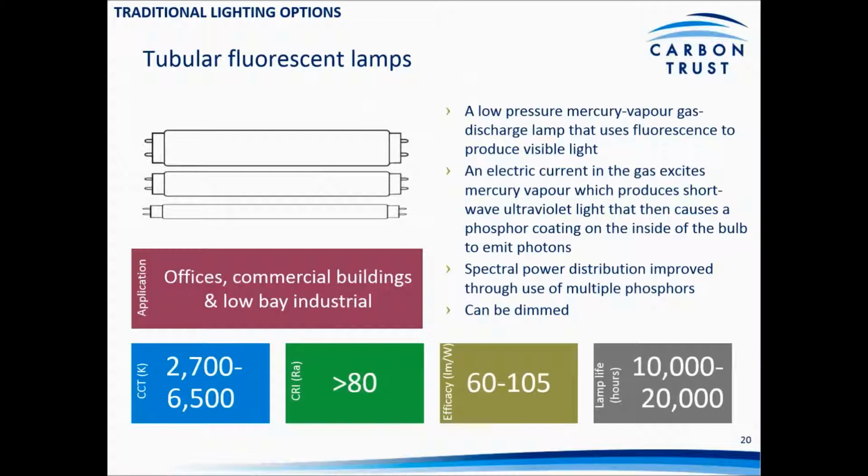And again, you'll be familiar with the fluorescent lamps that you get across many businesses. These come in typically T8 or T5, which defines the type of the fitting. The T8 is a larger, wider tube. The T5 is a thinner, more modern tube. But in both cases, there are improvements to be had by going to LED technology.